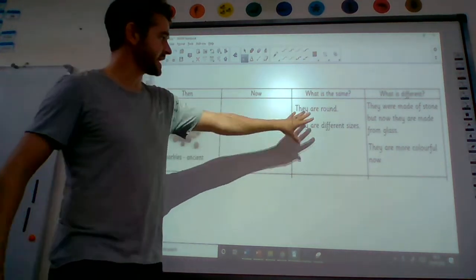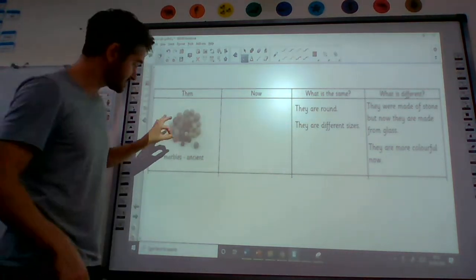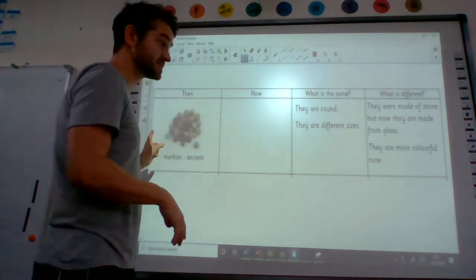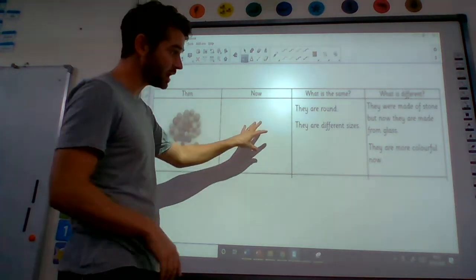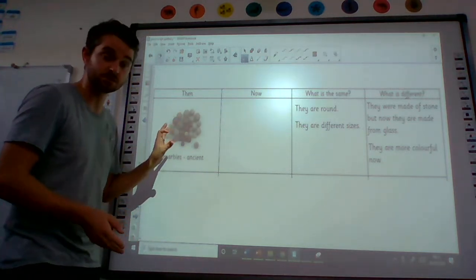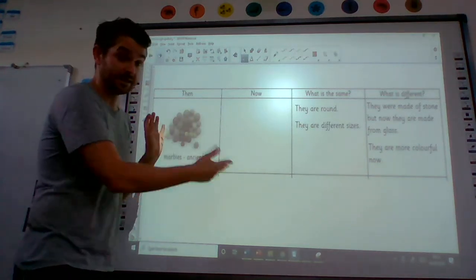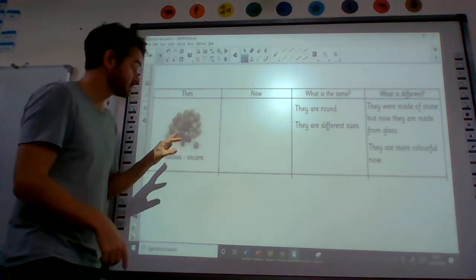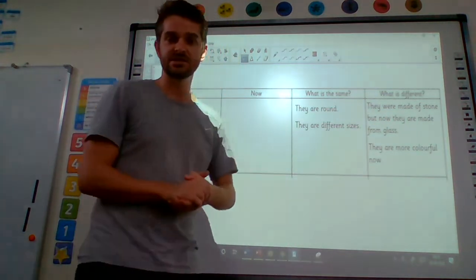And then I've said, what is the same? They are round, both pictures, they would be round. They are different sizes. We've got small ones, we've got big ones. And what is different? They were made of stone, but now they are made of glass. And they are more colourful now. No colours here, not available. Just the different colours of the stones. Can't add that colour. Or if people could add that colour, it's washed away or deteriorated by now. So some ideas that were the same and some ideas that were different.